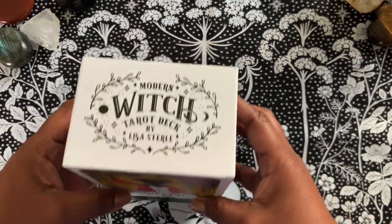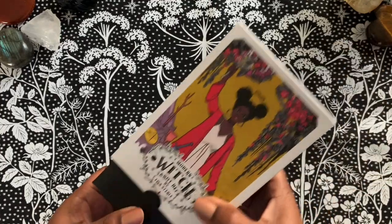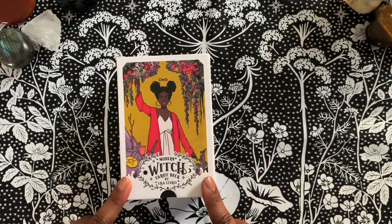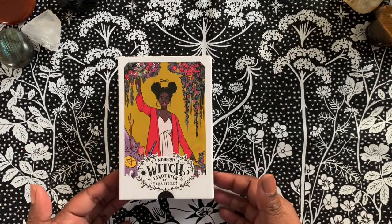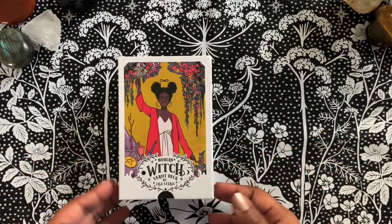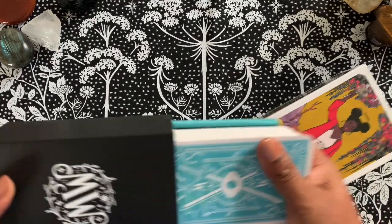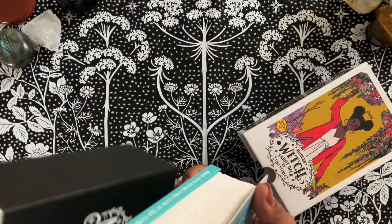So the Modern Witch comes in a box that opens like this. Gotta be honest, I've had this deck for quite some time. I love this deck. I think it's beautiful, but there are some things about the production quality that I could do without. That's all I'm just saying. Like, I don't like this box. I hate this box. I don't like any boxes that open like this because of the way I store my decks. Now, this is a very personal thing.